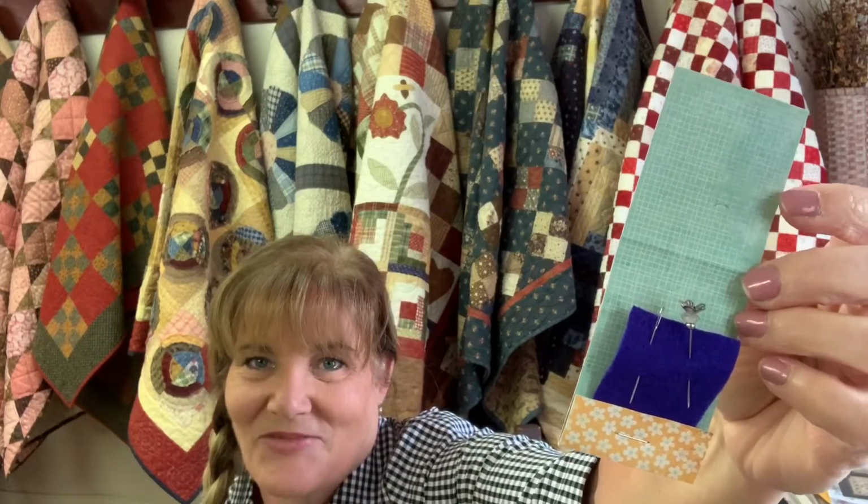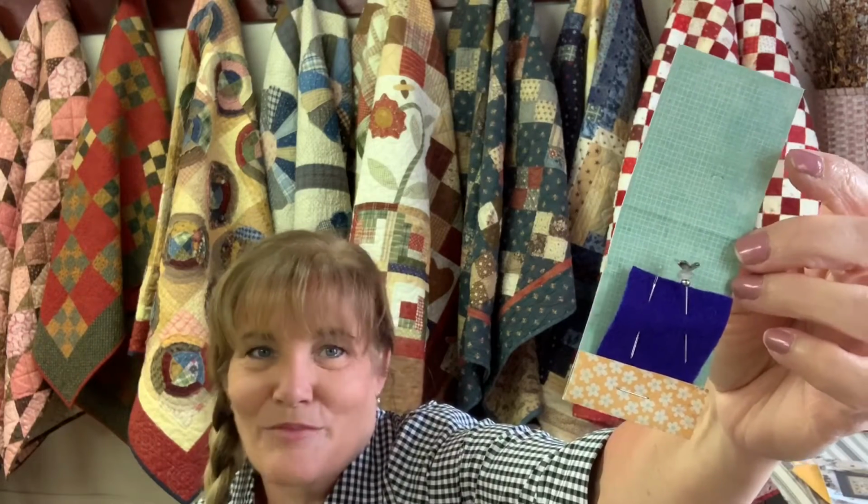But not only did she do that, I got a beautiful little thing that looks like a matchbook. When you open it up, she sent me a needle and a counting pin. So thank you, Wendy. I think these are beautiful touches.